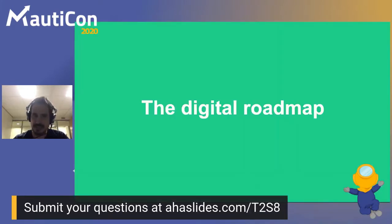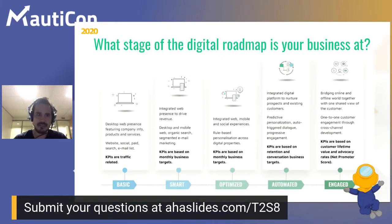So to understand this a little bit better, let's look a little bit at the digital roadmap most organizations go through when they're starting to build their digital presence. So in the beginning, it starts out with a website with the products and services on it. We have some social, some paid, some search, and it evolves all the way up to getting more and more channels, trying to personalize, trying to automate certain things, especially when we get to the optimized and the automated stages. A platform like Mautic definitely is the way to go.